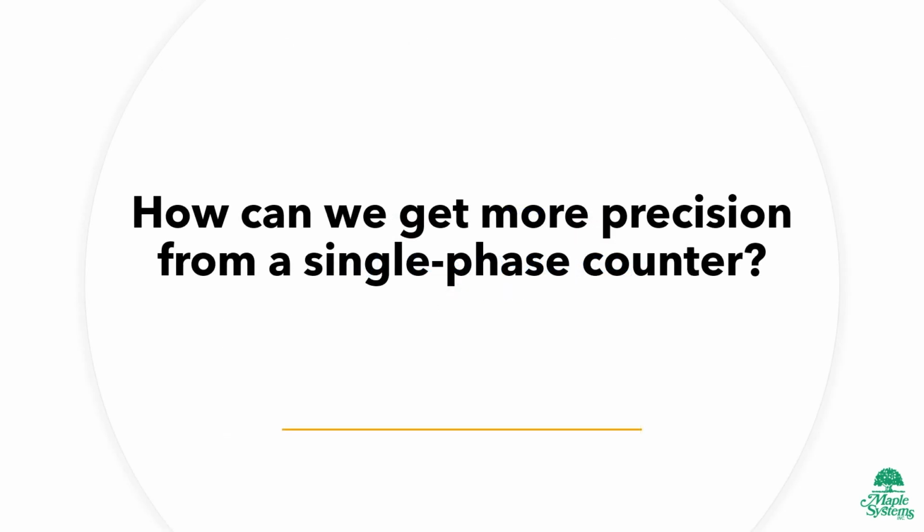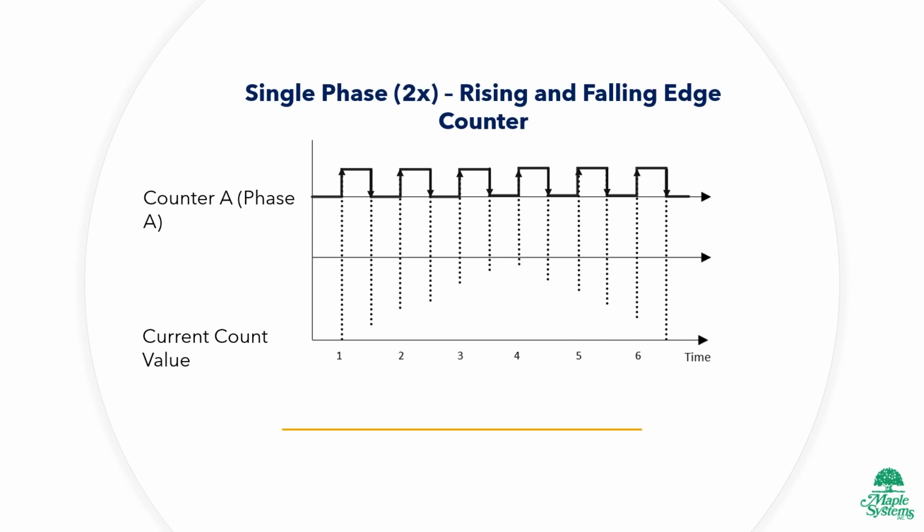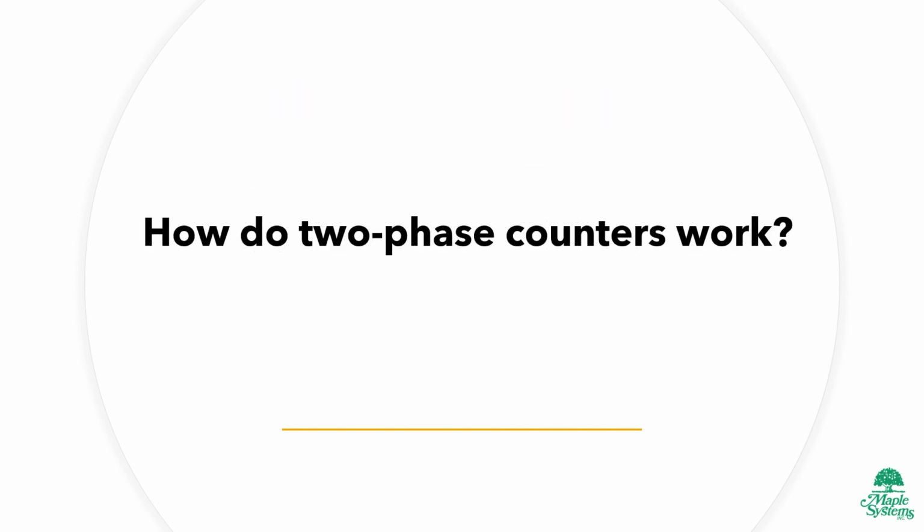So how can we get more precision from a single phase counter? It would be utilizing a single phase rising and falling edge counter together. So the counter is triggered to increment on both the rising and falling edges of a single input signal. And there's also a two-phase counter. So how do these work?